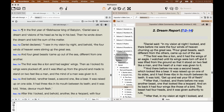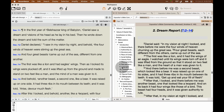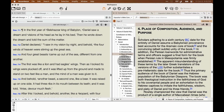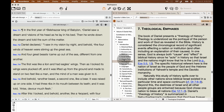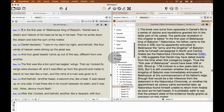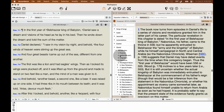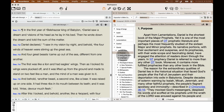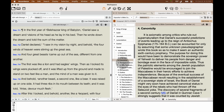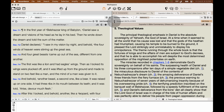Plus, these commentaries do provide good background material as well. So, for example, if we look here under Daniel, here in the table of contents, we can see things like the historical background and author and date, place of composition, theological emphasis, literary form, and we can get some background studying as well. A little more simplified: purpose, authorship, languages, canonicity, and theological values in the Classic Edition.